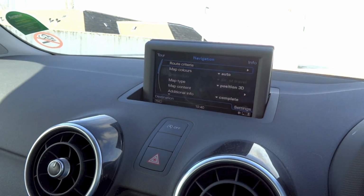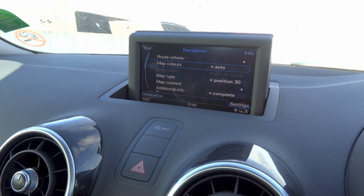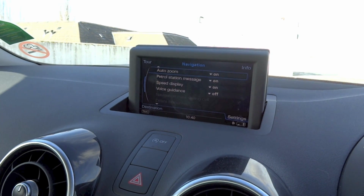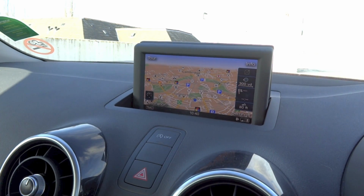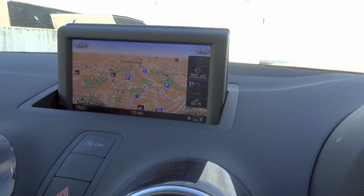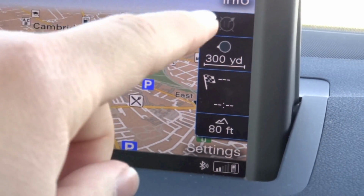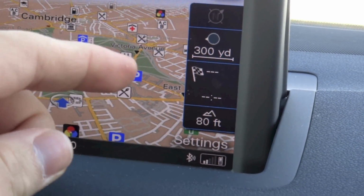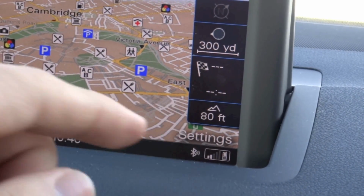And for your settings, it is the bottom right. Right here you can set your route criteria, automatic day-night mode, map type, map content, voice guidance and all that. To the right, you do have a bunch of information for the maps or navigation. You do have how far you have zoomed in. Right here, it tells you your estimated time of arrival and distance to destination if you do have your navigation active, and your elevation.